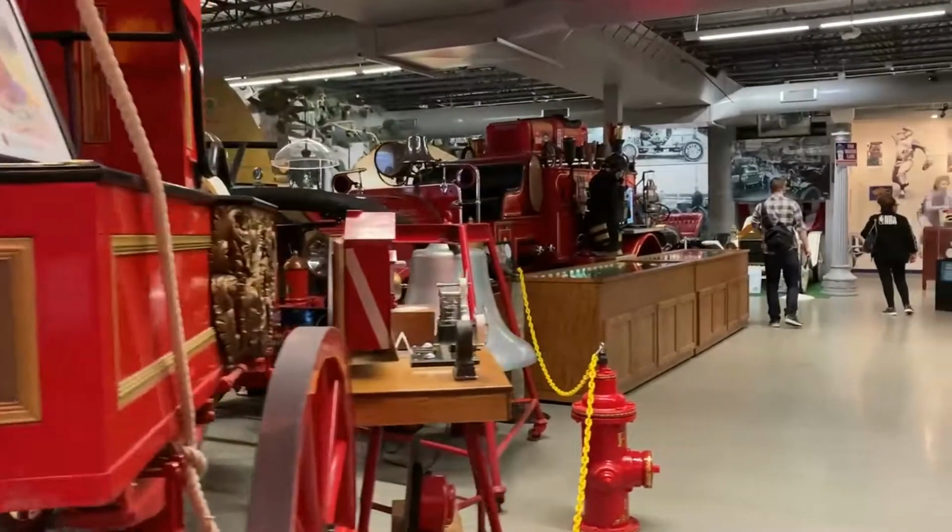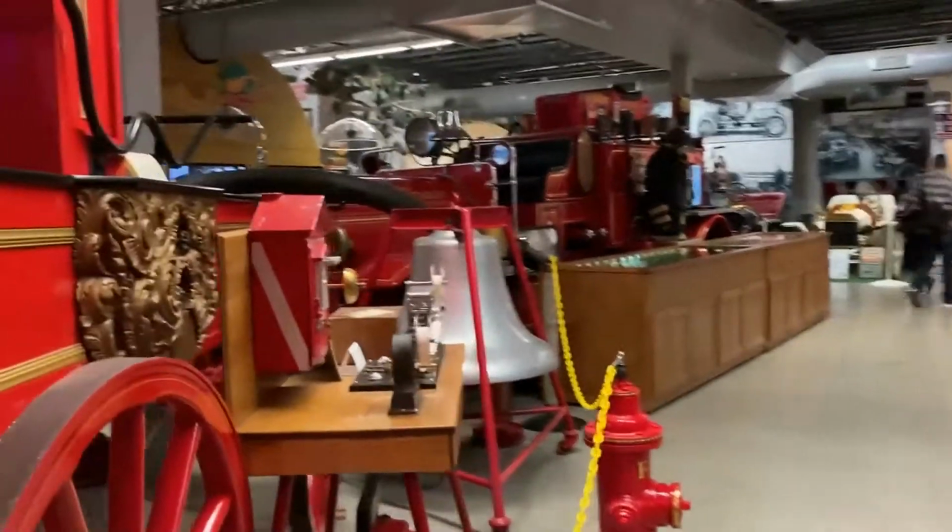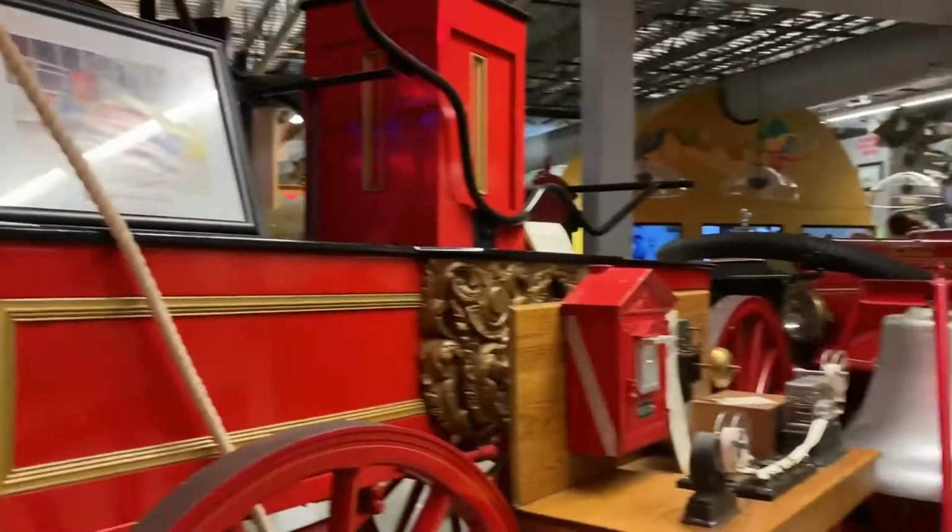Besides the Mexican Heritage Museum, there's also a lot of Fresno history here.